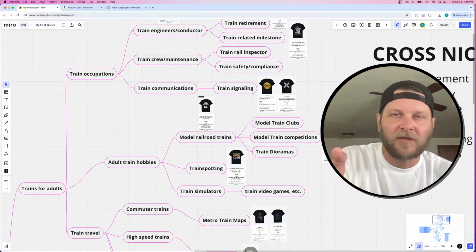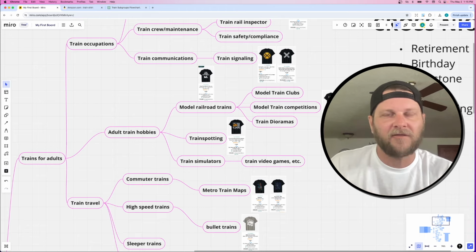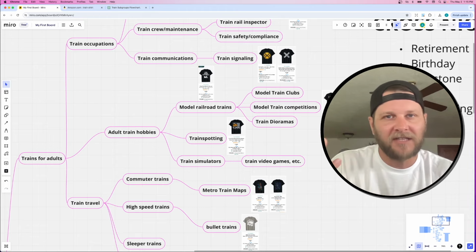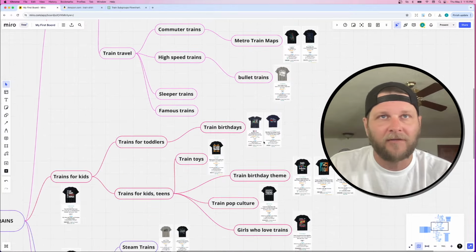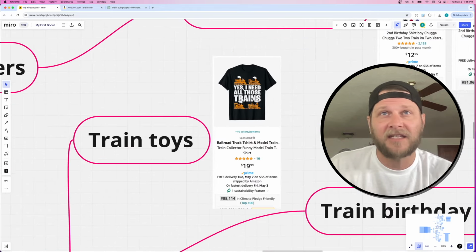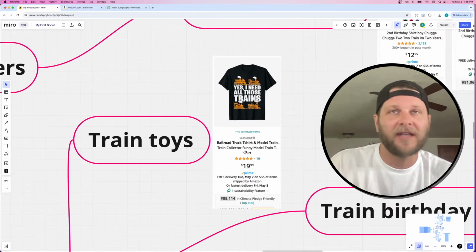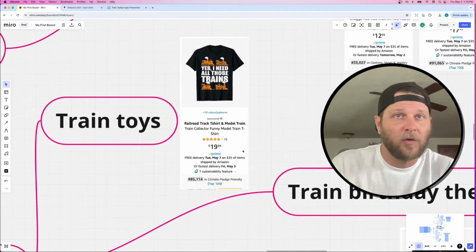But you've got to be able to choose a lane, choose what you want to design for, and that's really important. And these brainstorming sessions where you can really break this stuff down can show you that there's a lot of opportunity out there. Train toys, right? Yes, I need all those trains. Somebody who collects model trains. This could be for young kids, maybe 10, 13 years old, or adults.